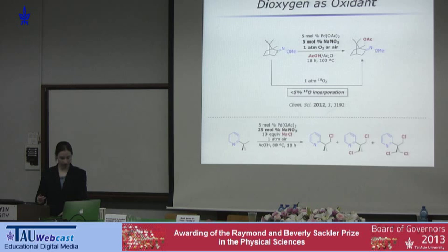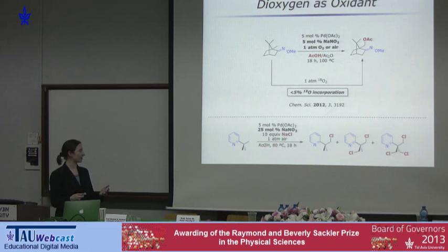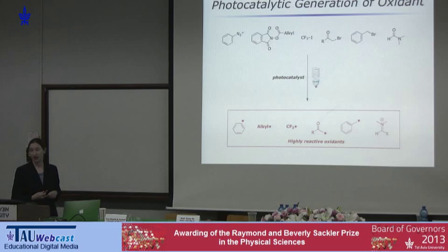Okay, so I talked a little bit about air as an oxidant. Certainly we're always interested in thinking about oxidants in general, and what kind of oxidants can actually react with palladium to generate high-valent palladium intermediates in order to access these types of manifolds. One of the things I started thinking about a couple of years ago was the possibility that maybe we could access some really reactive and interesting oxidants under pretty mild conditions through this sort of photoredox catalysis that has become a really active area recently.